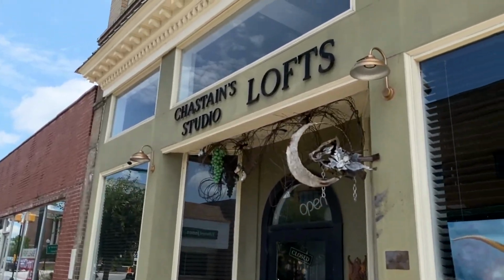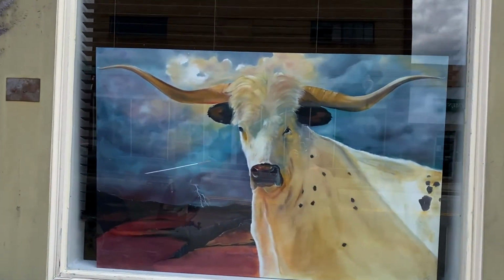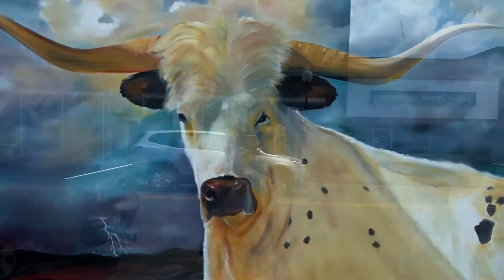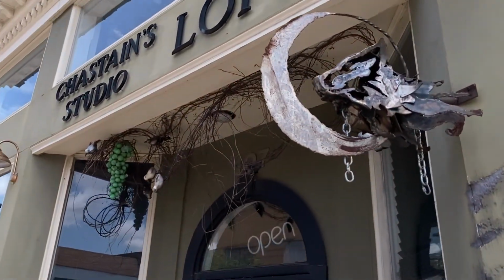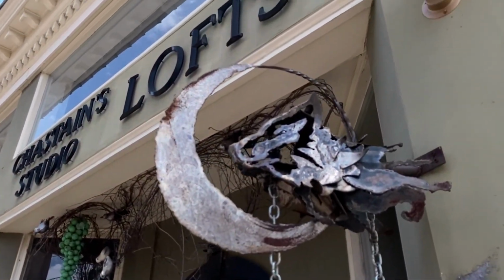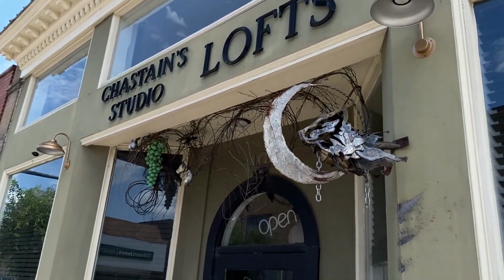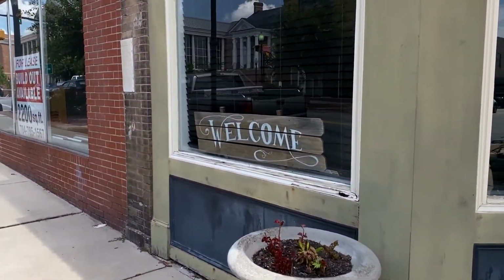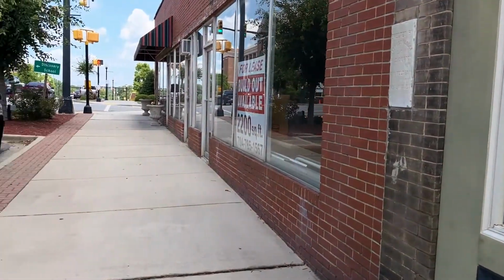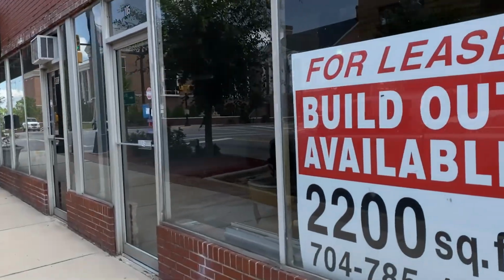Chastain Studio and Lofts. Got a big longhorn steer right there. Staring me down. I like that. It's cool. It's like a wolf maybe. Wolf. That's awesome. Guess you can rent those lofts up there. Another building for lease, 2,200 square feet.